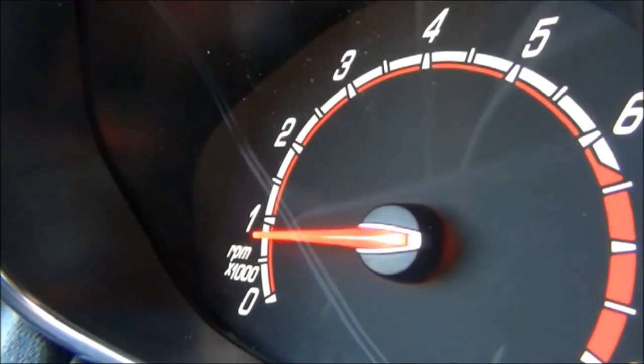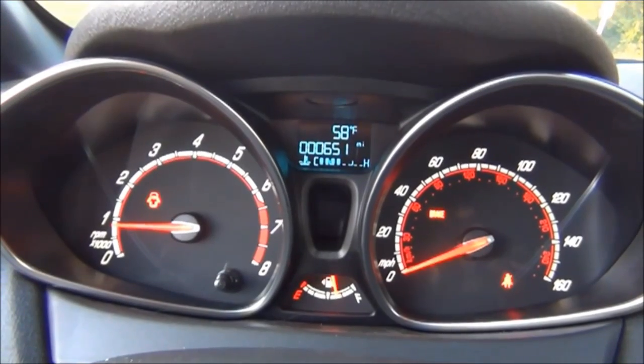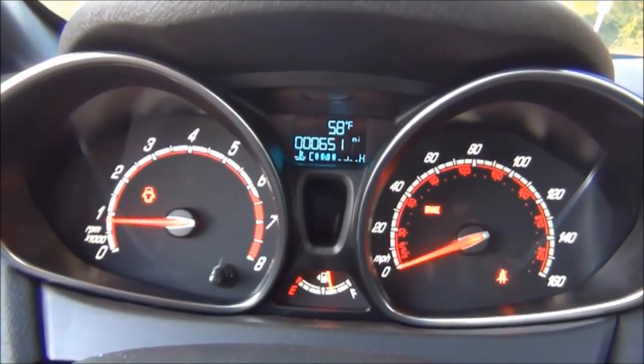The gauges in this car are really good. So the needles illuminate in kind of a red-orange color, and the font is kind of a sportier font than what you'd find on the normal Fiesta. So I like the way they've changed that up. And they're very easy to read, but the display in the center is just a very simplistic trip computer, and it's just not a very nice looking display. So I kind of wish they would have done something better there.